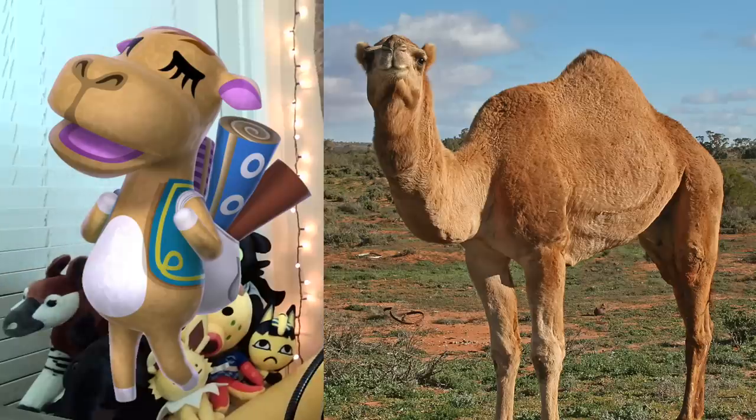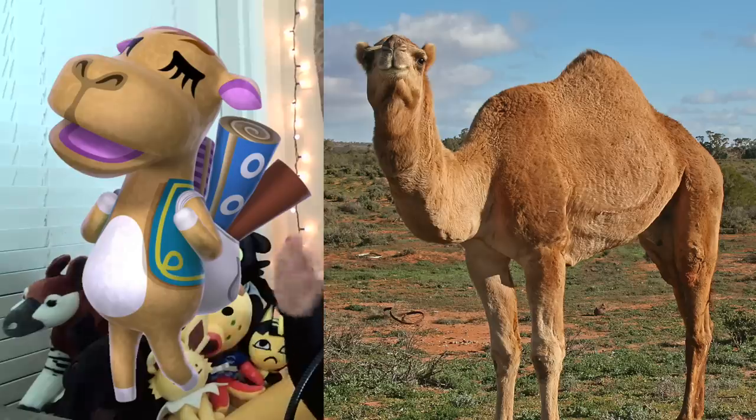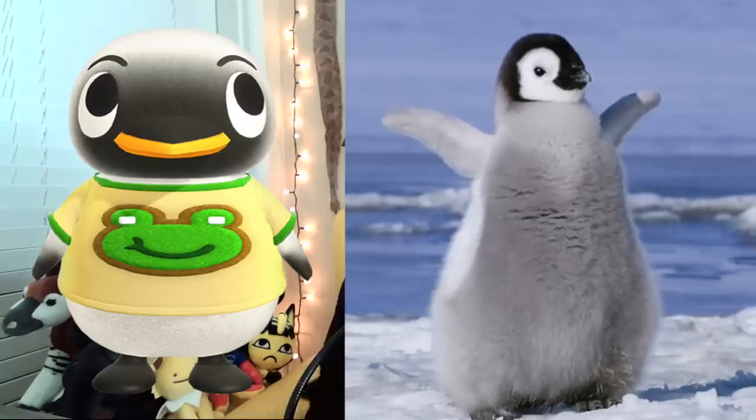And they are a dromedary camel, which is the one that has just the one hump, clearly. And yeah, Sahara's awesome. They've got the eyelashes, and just because they've got the eyelashes doesn't make them female, because camels actually have really long eyelashes to help keep sand out of their eyes during big sandstorms and stuff. Wade, let's talk about Wade, because I just realized today that Wade is an emperor penguin chick, right?